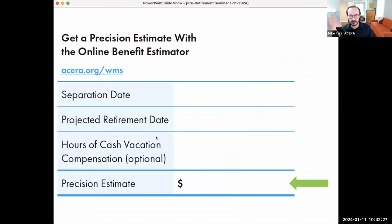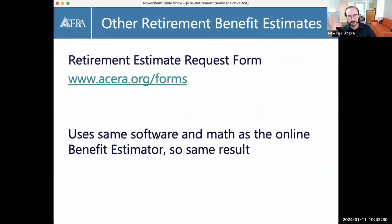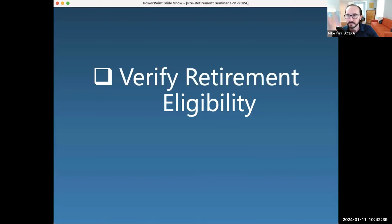So I recommend just using the online estimator tool, and that it takes 5 minutes and you can do it 24/7 and you don't have to wait. But you do have this option.